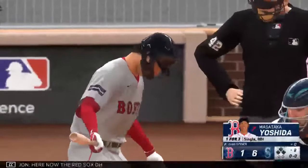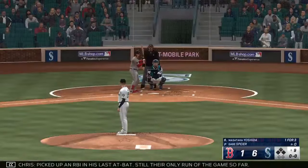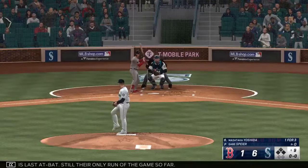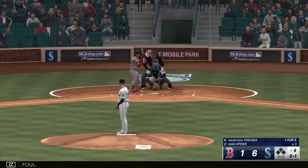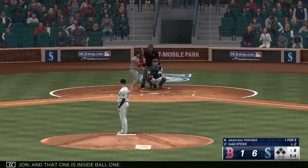Here now the Red Sox DH, Masataka Yoshida. Picked up an RBI in his last at bat. Still their only run of the game so far. The pitch. Fought off, foul. The pitch. And that one is inside, ball one.